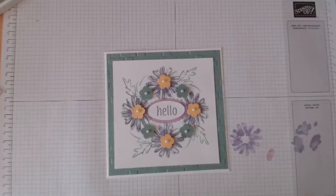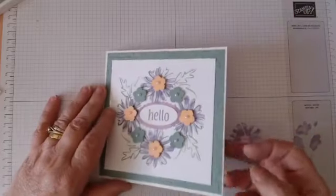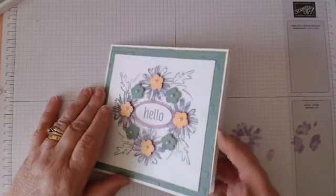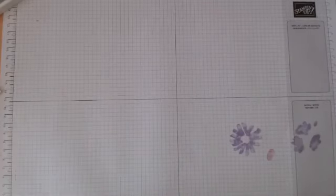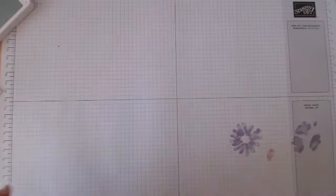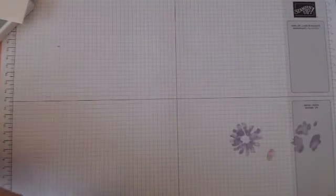Right, so am I going to do one more card? Have you had enough, girls? Or do you want me to do another card? I leave it to you to decide. I'll just have a tidy up a bit and get rid of the bits that have floated about, and you decide if you want me to do another one, and it will be completely off the cuff because I've not planned for it at all.